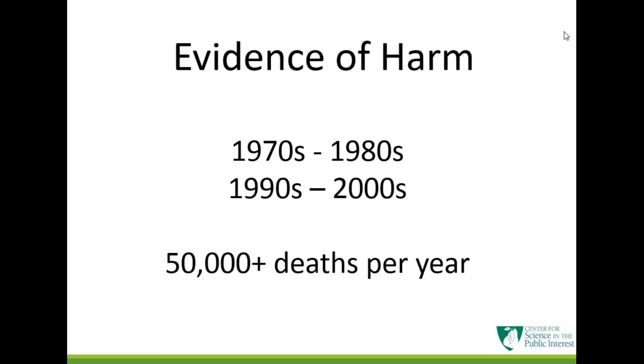That kind of a study was repeated in the early 1990s, and by 1993 it was quite clear that trans fat was a problem, but it wasn't clear how much of a problem it was. So in 1994, CSPI petitioned the Food and Drug Administration to require labeling of trans fat. And that evidence built up over the 1990s and the 2000s.